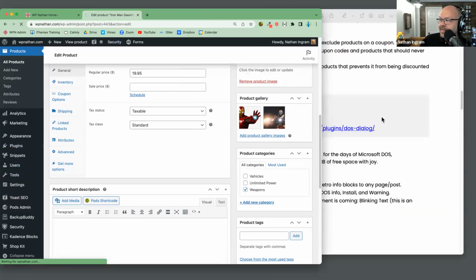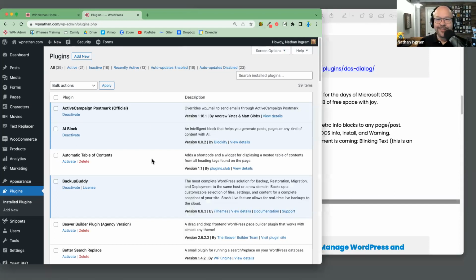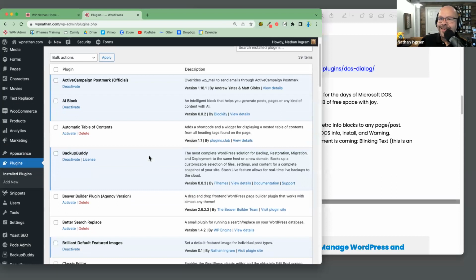All right, let us move on to the next one. Okay, y'all, this is Chris's favorite plugin of the roundup because he, like me, is an old computer geek. And how many of you remember DOS? Anybody else cut their teeth on DOS? DOS 6.2. Oh, it was great, right? Elizabeth Edlin, yeah. Oh my goodness.